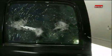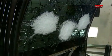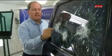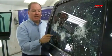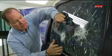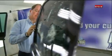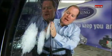Multiple shots from a high-powered rifle devastate the surface of the glass. But amazingly, on the passenger side, the window holds up. As you can see, this is where the bullets have impacted the glass. This glass now has absorbed the energy of the round. Now that bullet has gone through multiple layers and has been absorbed here on the back side of the polycarbonate.